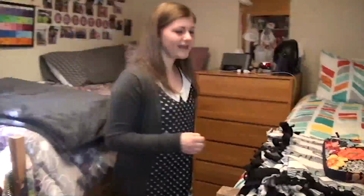And here's mine and Kristen's room. In order to save space, what we actually did was we set our beds up on 4 different bricks, and we actually put our desks underneath our beds. And just extra storage space as well.